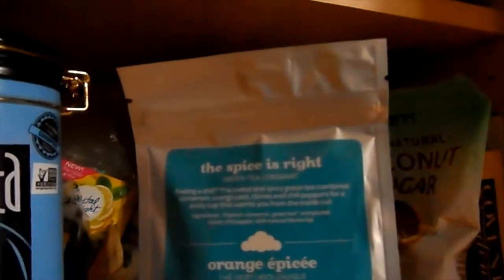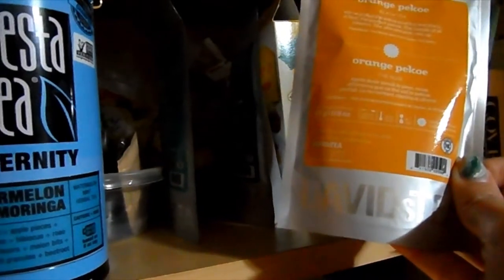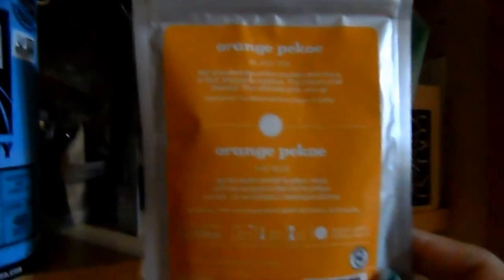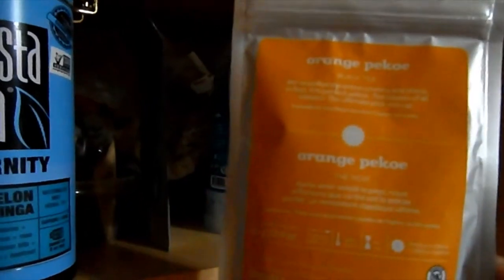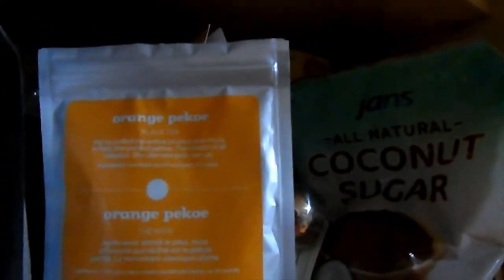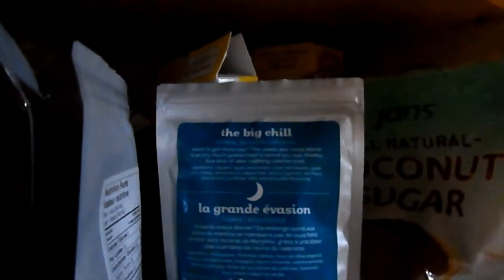I'm actually not sure if I've tried any of these. This one, as you can see, is unopened. This one is another black tea. And I apologize for the poor camera quality, the complete lack of focus. This, as I mentioned, is an old camera. Anyways, Orange Pekoe. Why? 100% black tea again. Why is there an orange involved? Does it have an orangey flavor? Who knows?